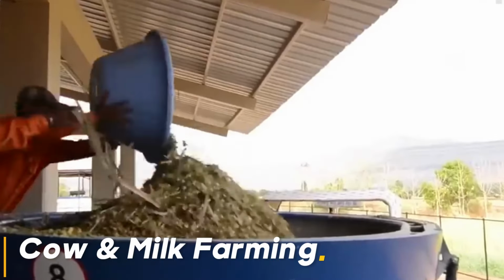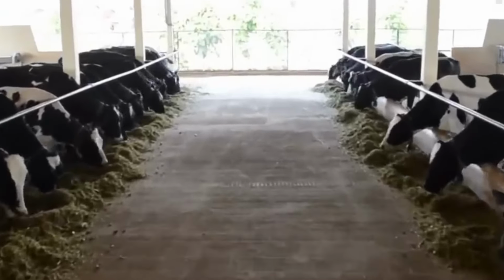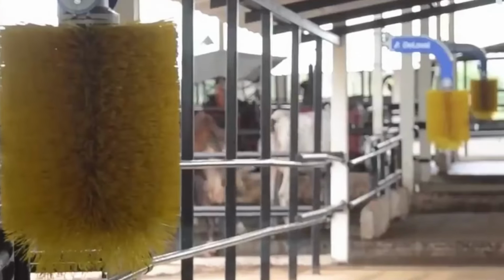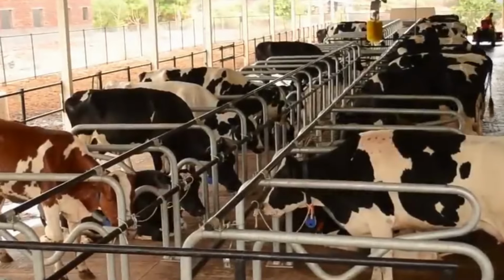The cows on these farms are much larger and produce more milk than ordinary cows. However, the real secret is hidden in the incredible technologies used. These farms are equipped with state-of-the-art machinery. These machines automatically prepare feed mixtures tailored to the needs of each cow. Thus, cows become healthier and more productive by getting all the nutrients they need.